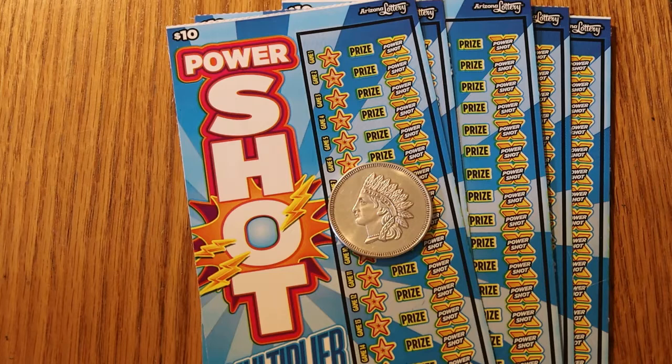Today I've got five of the $10 Arizona PowerShot tickets, an old favorite of mine, and we're going to start with this one. Got this from a different source. Usually I get my tickets at Safeway. Today I got them from Circle K. So I have tickets 052 through 056, and the book number is 933-477.